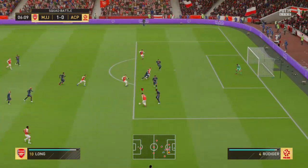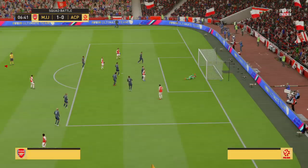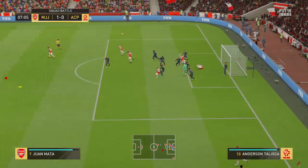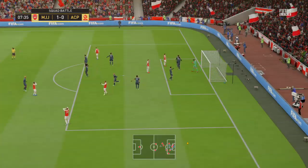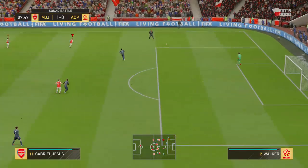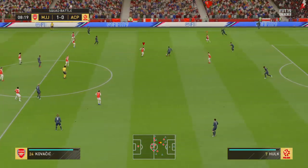Yo, Shane Long can pass here. He can pass, but he's going by himself. That's unfortunate. He could have scored as well. Well, I've got my goal with Shane Long. That's all right. But just to confirm, I'm gonna score 5 with Shane Long.